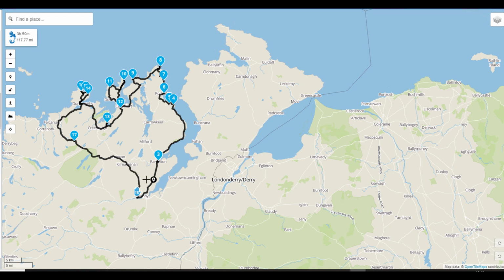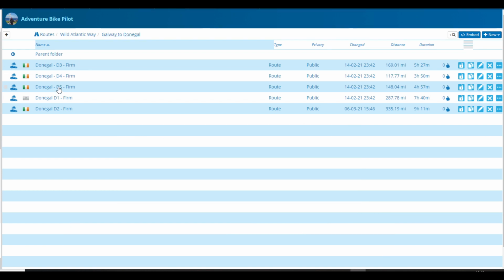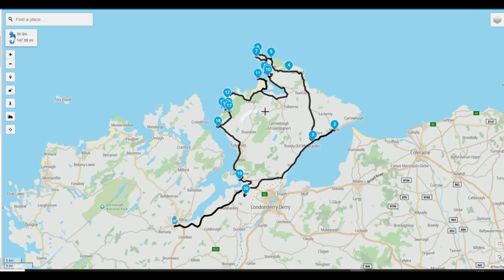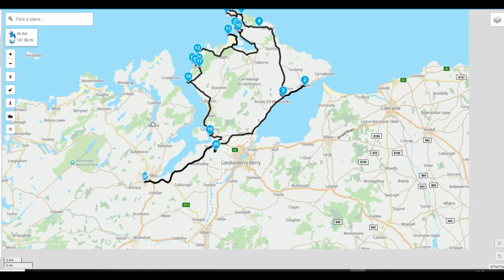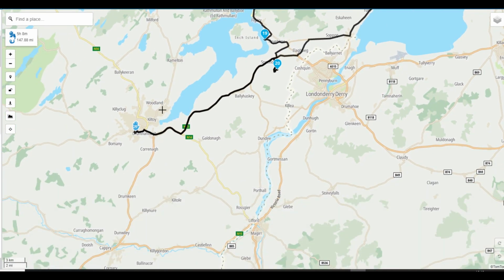So without that, we'll go into day 5, I think it is. So day 5 is obviously in the same folder, Wild Atlantic Way, Galway to Donegal, day 5, and this is the last day then of this trip, bar your commute home. And again, it's another short one. As I said, you could add it to day 4 and do them all in one day if you were that way inclined. But let's go through the actual route itself.